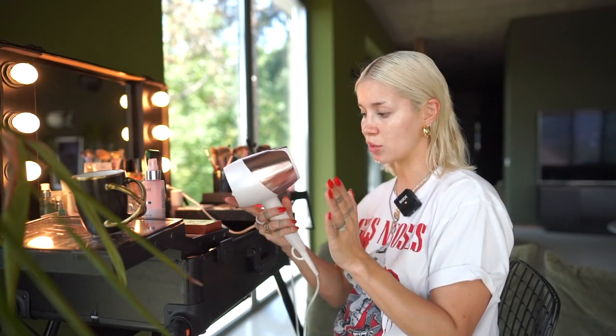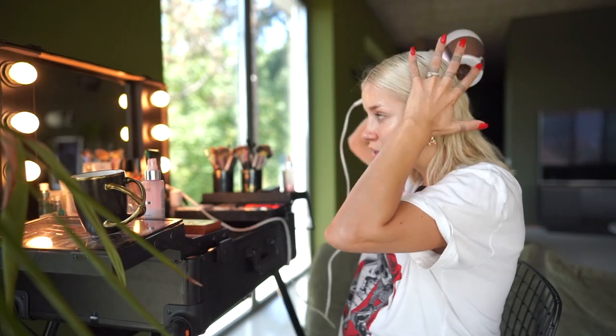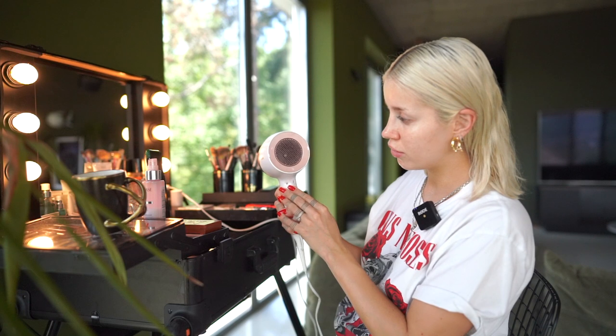The other one I think was double in size, so definitely it is a good investment. Better for travel as well. So 30% faster drying, of course, and also the fact that it's just easier to use overall. Now I just started it, as you can see, it is on fast right now.